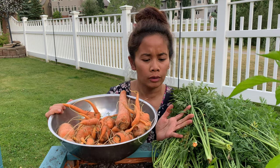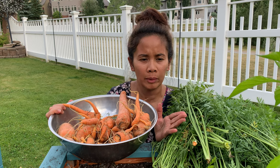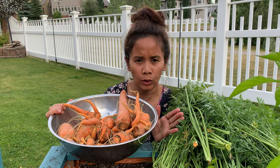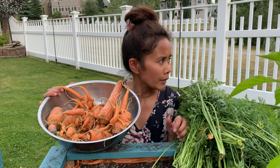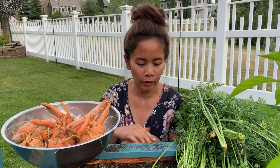I don't know what's wrong. If anyone can tell me what I am doing wrong here, maybe the spacing, maybe the soil, but this is our only space here, so there's nothing else we can do.